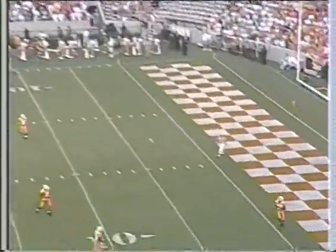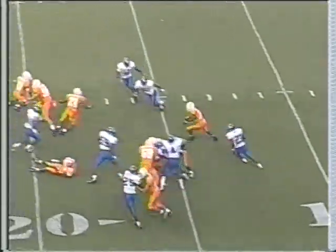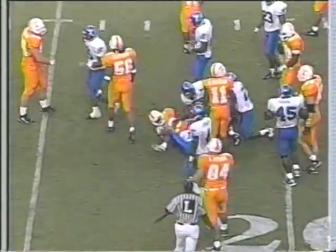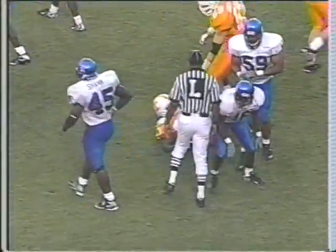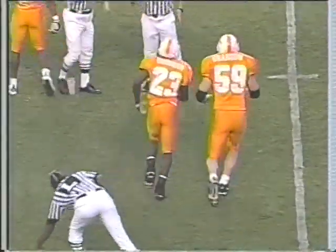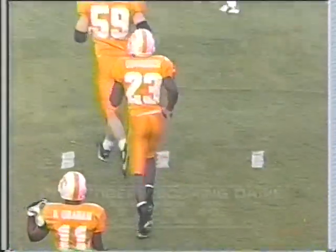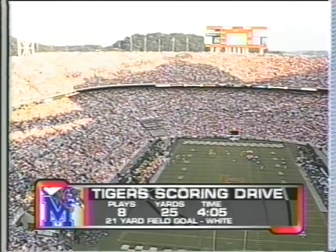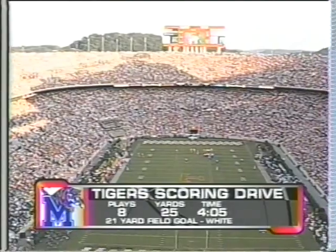Returner, he needs to try and hit a seam and get upfield. Not a lot of dancing in this situation. He comes across the 10. Got a little bit of a seam to the 21 or 22-yard line. Tennessee puts it in play with the clock stopped at 3:09. And a lot of yardage, 79 yards in front of them. Closer maybe to 78. There's the drive, 8 plays, 25 yards. Time took 4:05, capped by the 21-yard field goal.